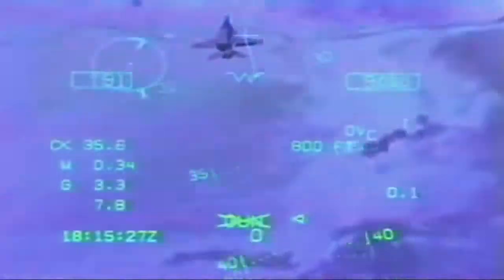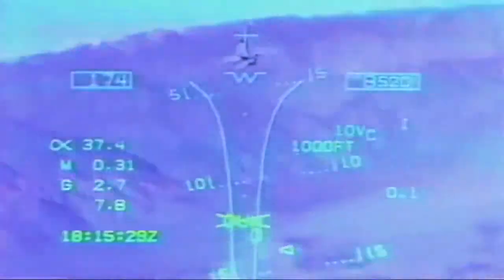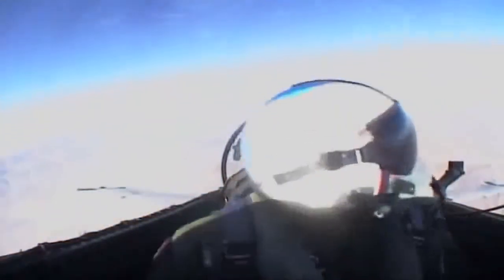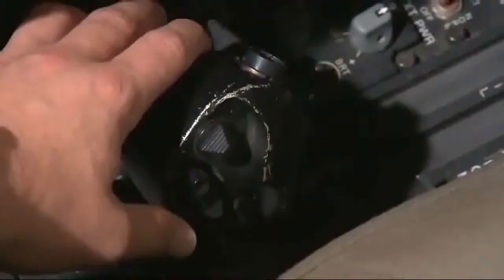When they're on the offensive, pilots need to stay on the tail of their adversary and lock on target. Down, snap. Defensive maneuvering requires severe G-turns and sudden escape moves. Right. I got sight. Knock it off.